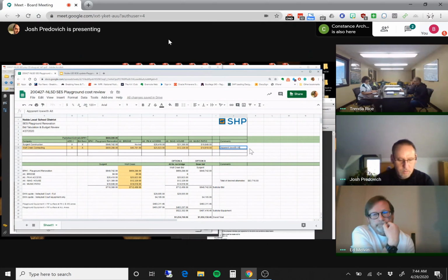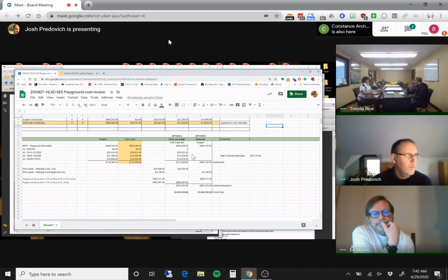So, do you want to take a vote on that piece now, or do you want to move to playground equipment? Might as well go to playground equipment. Yeah, let's do it all under one vote. Let's talk about playground equipment and surfacing. The volleyball is not considered part of the alternate, right? That's in the discussion.